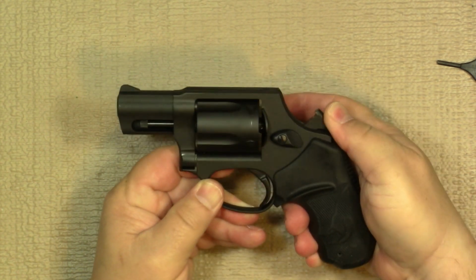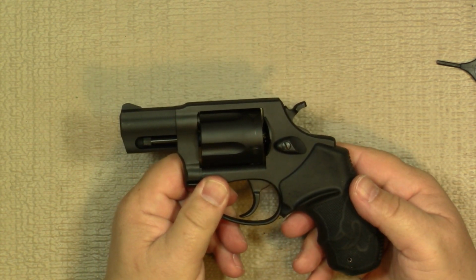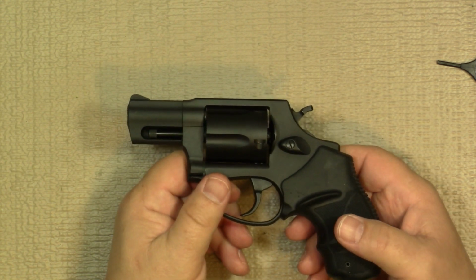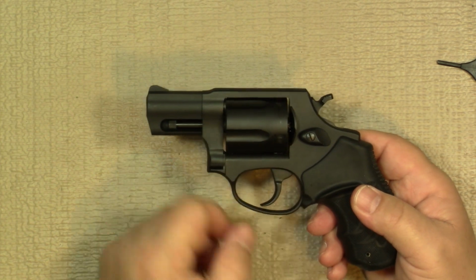If you cock the hammer manually, the trigger goes to the single action position, and then a light trigger pull would be all that you would need to fire the weapon. And that's pretty much it as far as the controls and operation. Revolvers are generally fairly simple. There is no safety to speak of. The safety is the trigger itself.